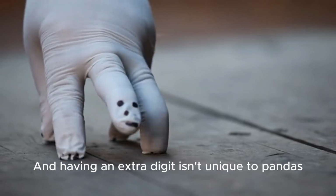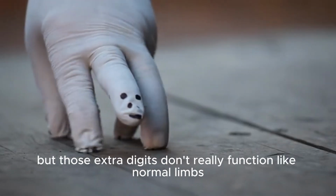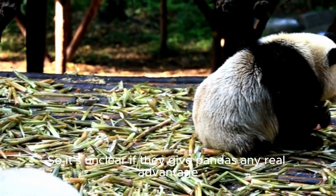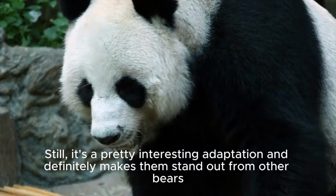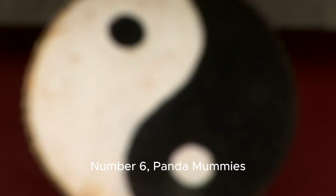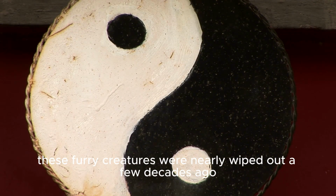Having an extra digit isn't unique to pandas. Some people are born with extra fingers or toes, but those extra digits don't really function like normal limbs, so it's unclear if they give pandas any real advantage. Still, it's a pretty interesting adaptation and definitely makes them stand out from other bears. Number 6. Panda mummies.